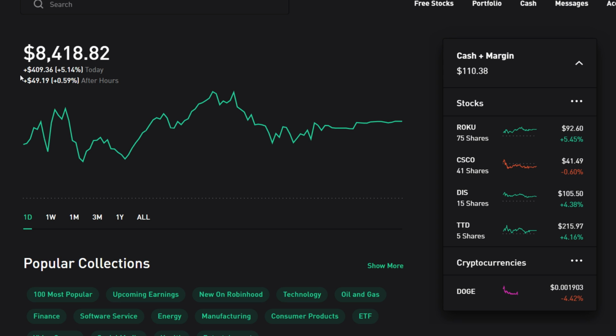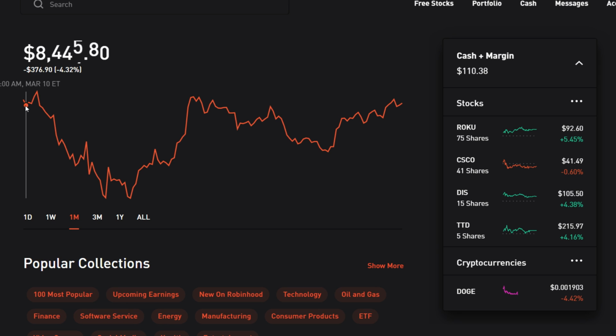But so, as you can see, our portfolio amount is $8,418.82, which is right around the same exact price as the last video I made. As you can see, the monthly chart, I lost maybe $100 since March 10th. I don't remember the date of the March update. It was probably before March 10th. I think it was early March.